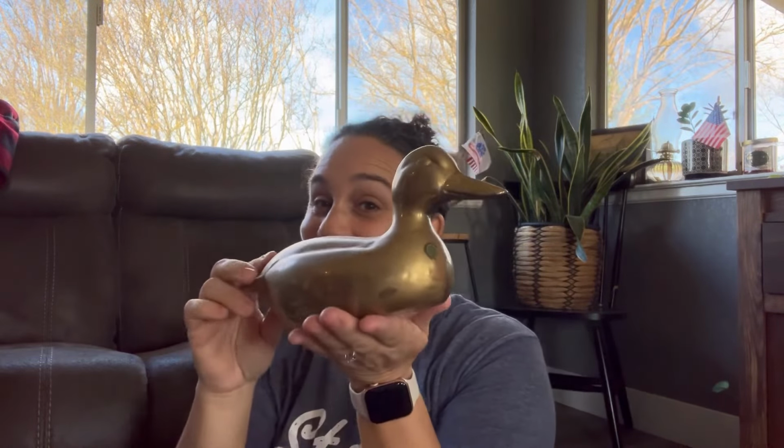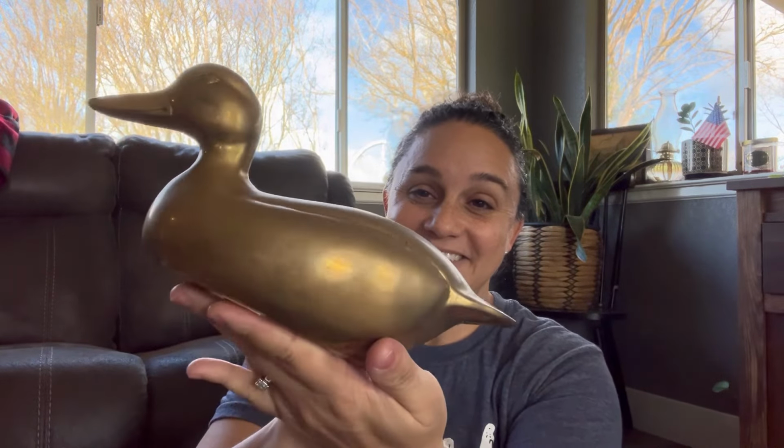I found a brass duck. Look at her. I'm so excited to decorate with her, like put her on a stack of books or something would be super cute.